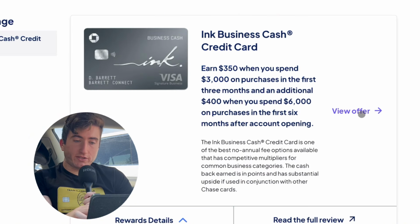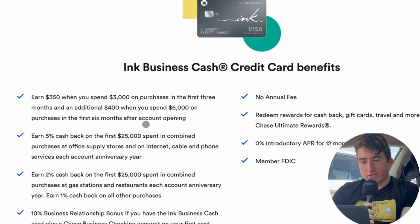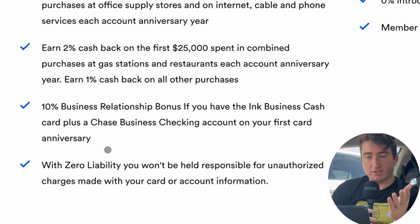But not only that, it doesn't necessarily just end there, because, if you go down a little bit, you could actually see there's an additional offer on this card right here that says a 10% business relationship bonus if you have the Ink Business Cash card plus a Chase Business checking account on your first card anniversary. AKA, as long as you just have a Chase Business account opened by the time your year anniversary comes up on this card, they're going to be giving you a 10% boost on everything that you actually spent on this card in the first year.